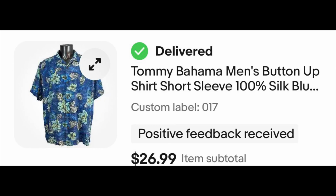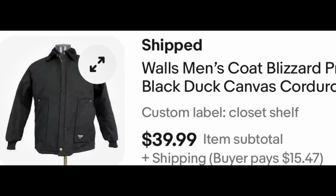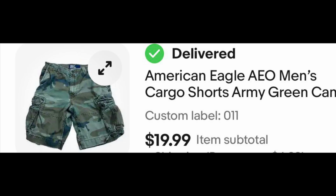So let me show you some examples of some things that I found and flipped for a profit. This is a Tommy Bahama shirt that sold for $27 almost immediately after listing it. This is a coat by the brand of Walls that sold for $40, again, pretty quickly after I listed it. And these are a pair of American Eagle shorts that sold for $20. Again, they sold very quickly after I listed them.